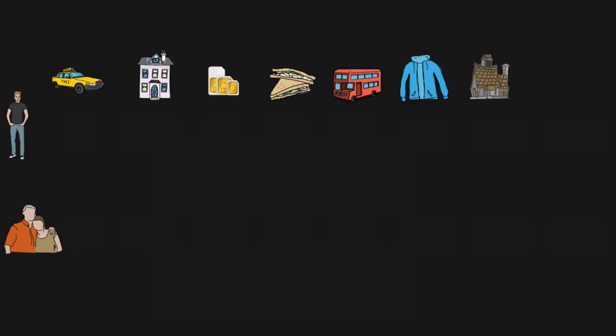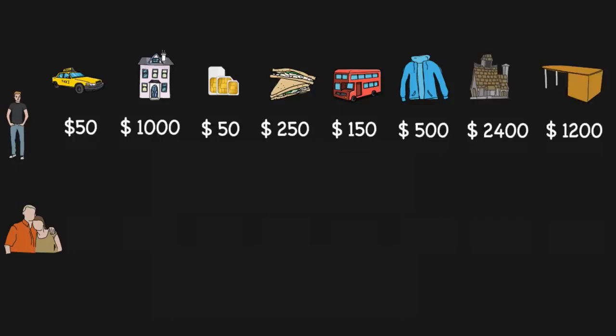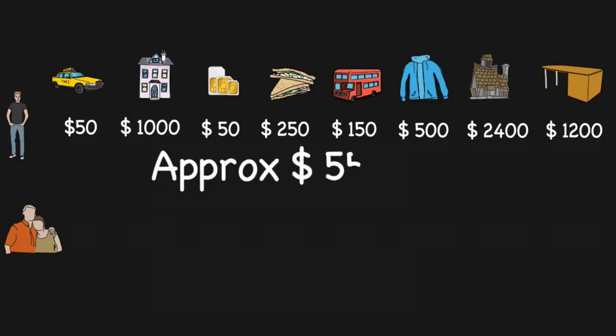So if you're a single person, in that case, you would spend like $50 for the taxi, around $1,000 for the temporary accommodation, around $50 for the mobile SIM, around $250 for the food, $150 for the transportation, $500 if you land in the winter season, so you need to get the winter clothing. And if in case you did get the unfurnished home, then in that case you would also need the furniture, so you would spend something like $1,200. So overall, if you're a single person, it would cost you approximately $5,500.